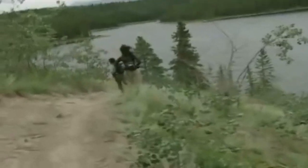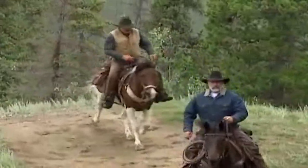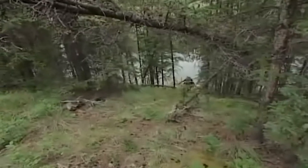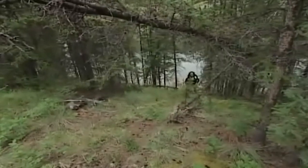Well, we have to get out of his view. Yeah. Mantracker kicks it into high gear. The roadblock is not an obstacle. But the prey have just enough of a lead to get out of sight and escape up a steep slope.